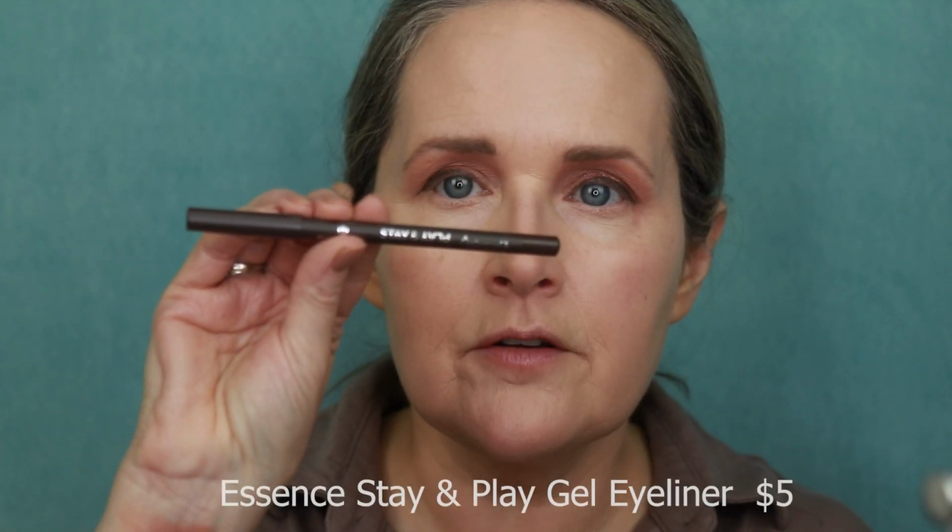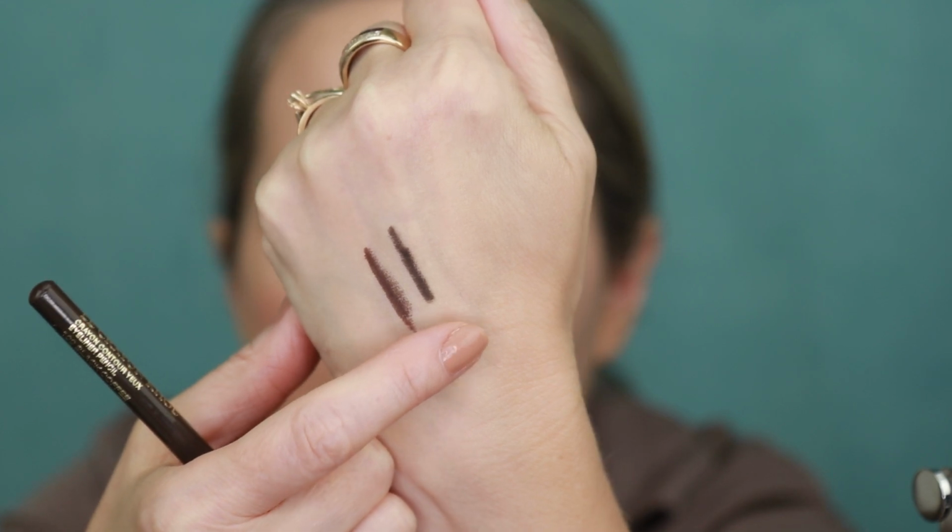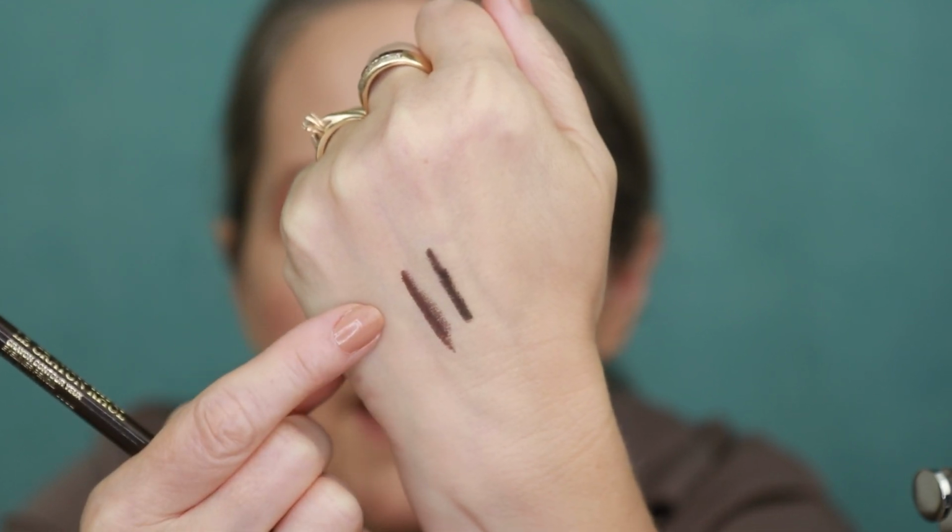So for the other liner, this is a brand new liner for me. It's by Essence, and this is called the Stay and Play Gel Eyeliner. I have it in the shade But First Espresso. Now it says it's waterproof and long lasting. There's the shade. It is a dark brown, where if I swatch the Lancome, this one here, you can see it's just a little bit of a darker shade, whereas this one's the Essence. But I do want to use this because I'm curious to see how waterproof it really is if I use it in my waterline. I'm also going to use it to tightline. Now I think, if I'm not mistaken, this is a new product by Essence.